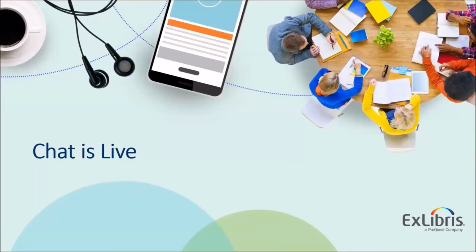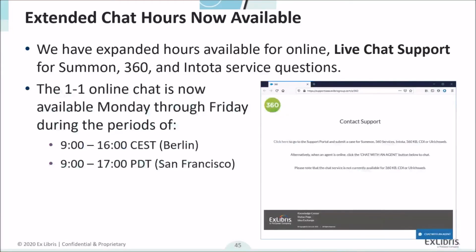Next, I want to talk a little bit about chat. You can now get direct feedback from our customer support during regular support hours. We added this earlier in the year, and we're trying our best to make it as easy, accessible, and helpful as we possibly can. We've expanded the hours that the chat's available. You can now get live chat support for Summon 360 and Entota services. It's available Monday through Friday during the periods of 900 hours to 1600 hours if you're in Europe. That's CET time or Berlin time. Here in North America, it's available from 900 hours to 1700 hours. That's Pacific Daylight Time.